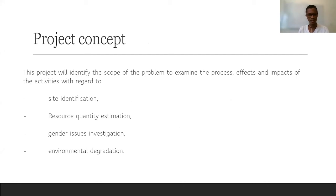Our project concept is to identify the scope of the problem, examine the process, its effect and impact with regards to asset identification and mapping, then doing estimation of resource quantity of sand extracted, but also by investigating the gender issues and environmental degradation.